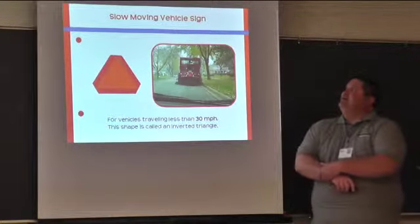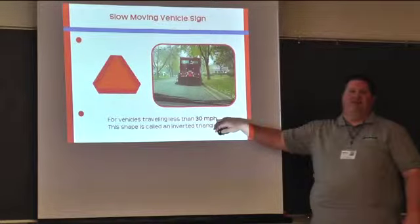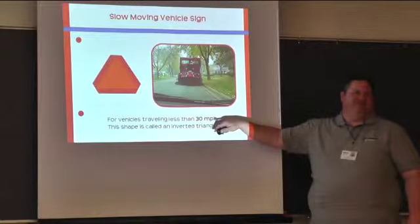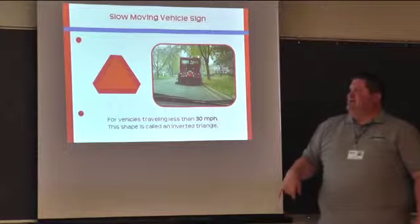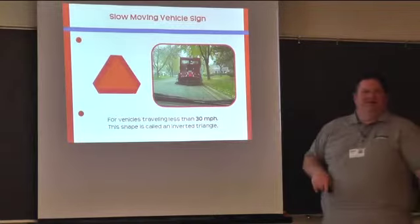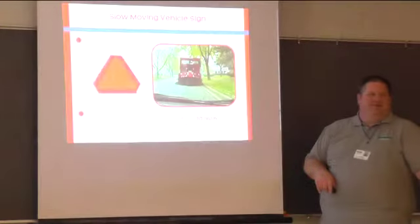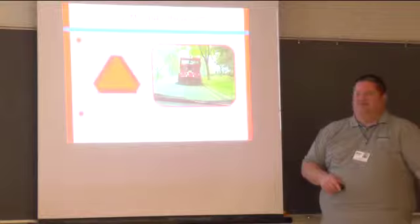All right, slow moving vehicle sign. These are for vehicles that travel less than 30 miles an hour. This is also a possible permit test question. Okay, again, a specific shape. It's an inverted triangle, the corners are cut off, as you can see there. What kind of vehicle is that right there? Street sweeper, right? So they would have it. Any other vehicles that you've seen that have it on? Tractors, anything else?